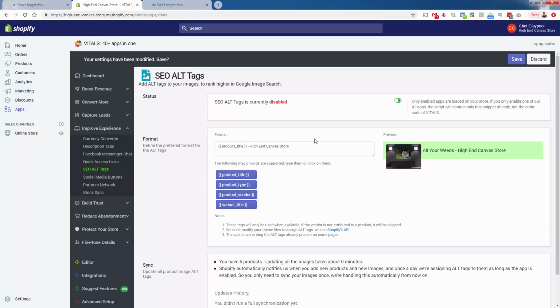So let's say you're on Google Images and you search for something like motivational canvas art, or high-end canvas. You can potentially show up in Google image results if you have your alt tags properly formatted. And any image that you have existing, because it says over here it's going to sync the old products, so we have 5 current products, and any new products will get the proper alt tags automatically defined. And this is how they're going to be built.